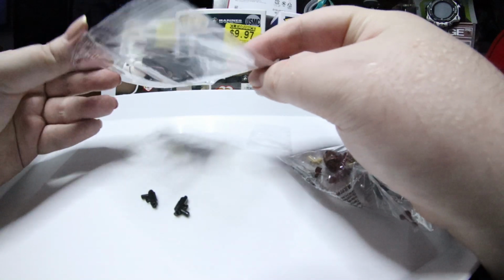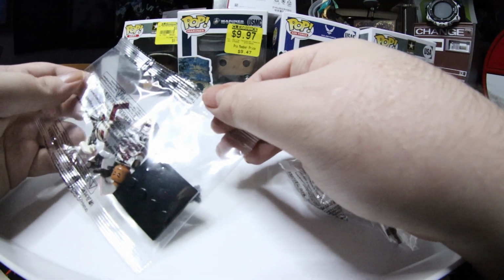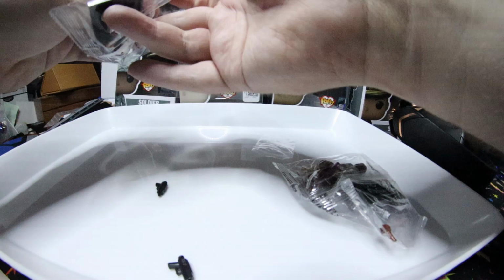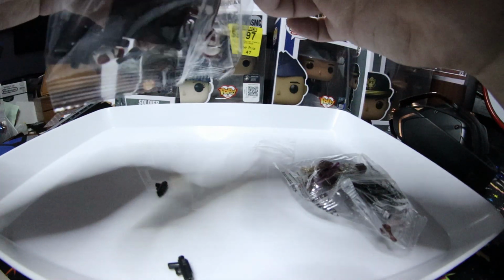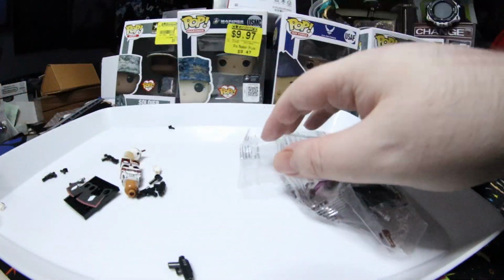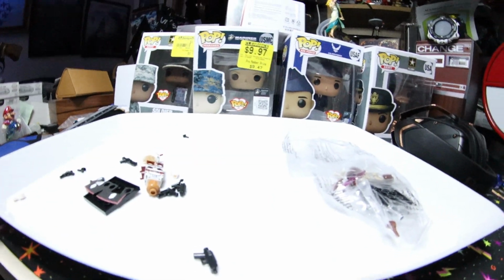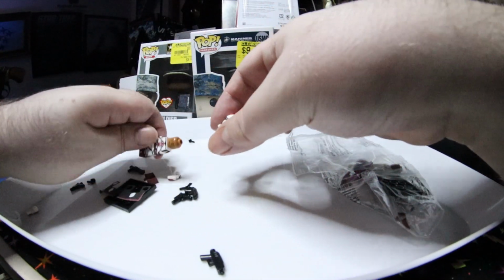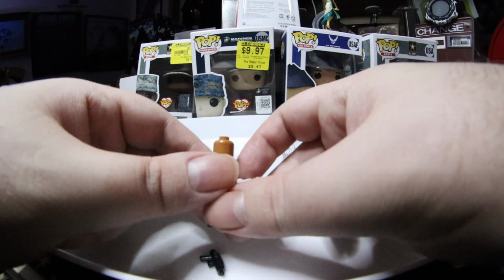Resealed Lego bags are always nice. Now this is even a recent Lego bag. It's kind of hard to tell. There we go. It comes with a bunch of guns for this price. Yep, just standard Jango head or clone head. Although it is a darker complexion, which it actually should be.